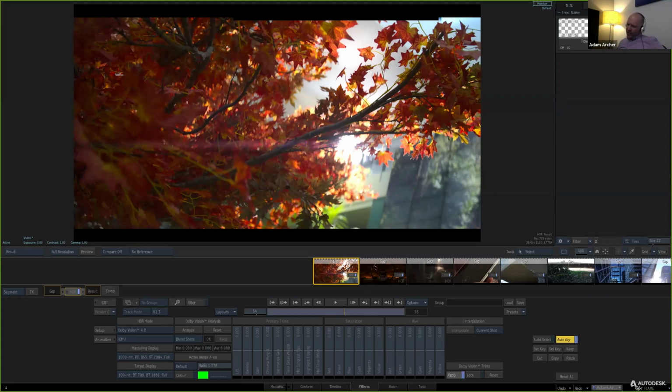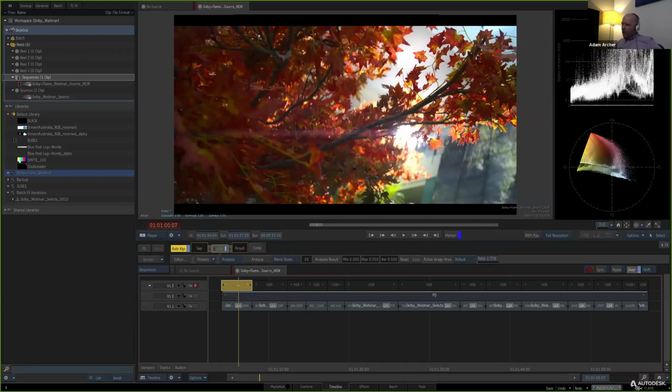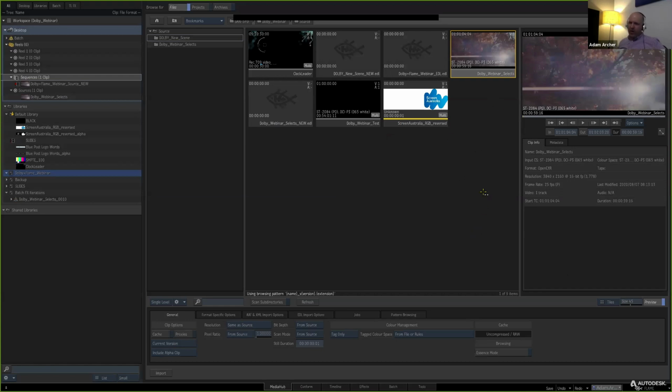I should also note that when I bring in my footage, which is this here, I'm also very much working in a tagged color space. So in here, you can see in this input that it is the ST2084 PQ DCI P3 color space. You really need to make sure your footage is tagged correctly, or else you'll get yourself into trouble very quickly. You also have the option in your color preferences, in the color management, where you've got the rules if you want to set up your own defaults there, but I'm pretty adamant when I'm exporting to go into Flame that I've got everything tagged correctly.